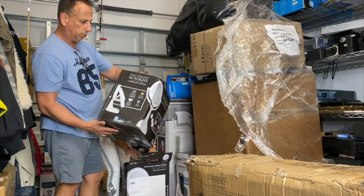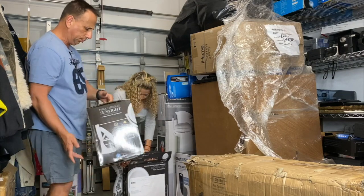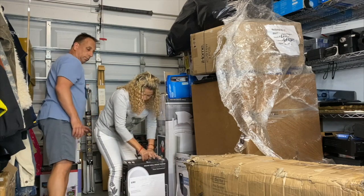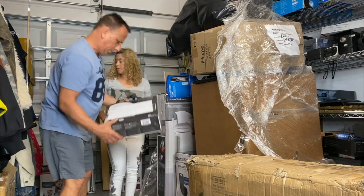I believe the other ones were $20-$25. We had two or three of those. Zadro is the brand. This one looks a little different, looks a little bigger. Maybe it's worth a little bit more. This is the same. Same? It's different than that one. Yeah, oh yeah, it's a different shaped box.